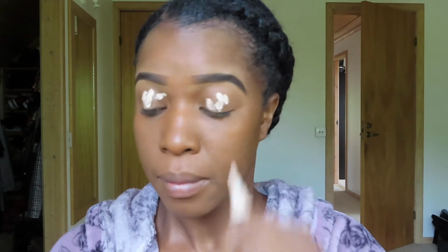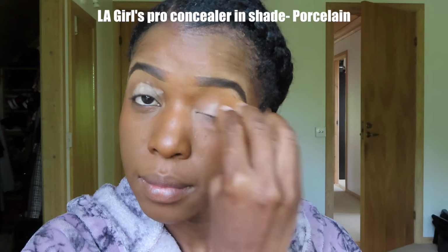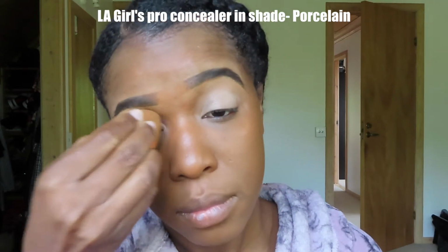So if you want to see what I created, of course, keep on watching. I've already done my foundation off camera. I've used the Fenty Pro Filter foundation in the shade 430 and I've done my brows. And now I'm just priming my lids and I'm using the Pro Concealer from LA Girls. I forgot the shade, but I'll leave it on the screen for you guys.